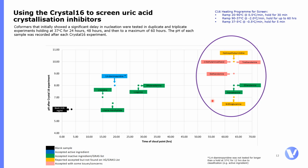So in this series of compounds we have some amines, and as part of these amine groups we have some materials which are accepted in the IIG list, some which are in the GRAS list, and some which are showing some known issues of concern in terms of safety and toxicity.